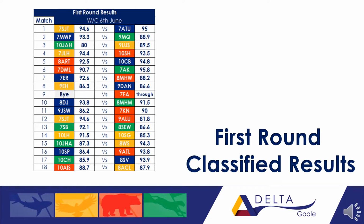7JLH, 94.4. 10SH, 93.5. 8ART, 92.5. 10CB, 94.8. 7DML, 90.7. 7AK, 95.8. 7ER, 92.6. 8MHW, 82.2.